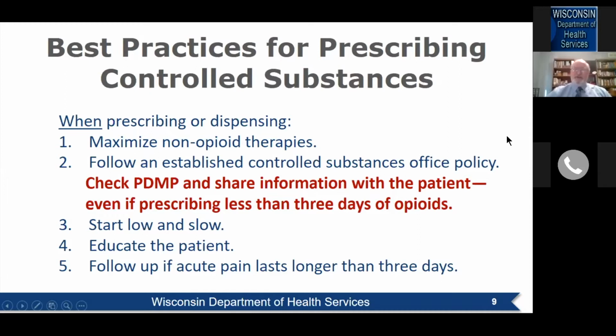What you can do, and the DSPS will go into that shortly, is that your office can establish a delegate account. What that means is that you can go into the PDMP and pick either a trusted assistant, hygienist, or front office staff who can go into the PDMP on your behalf. They can look up the patient's prescription drug history and print that out for you to review. So if you're very busy, you don't have to take the time specifically to do it, but at least somebody in your office can help with that.